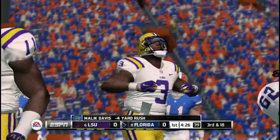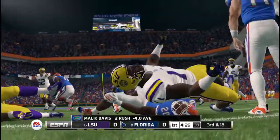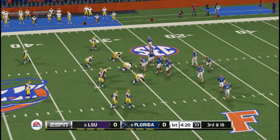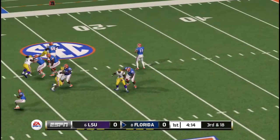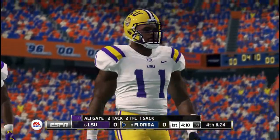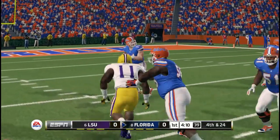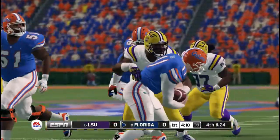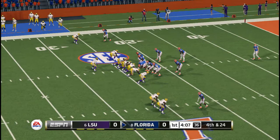They'll get him for a loss. That'll bring up third and long. And he's going to come up with a sack. Loss of 6 yards on the play. That makes it fourth and long. After the sack, it's now 4th and long.